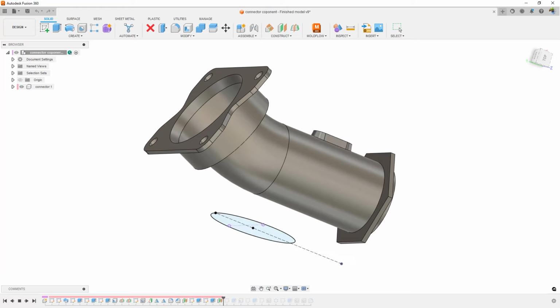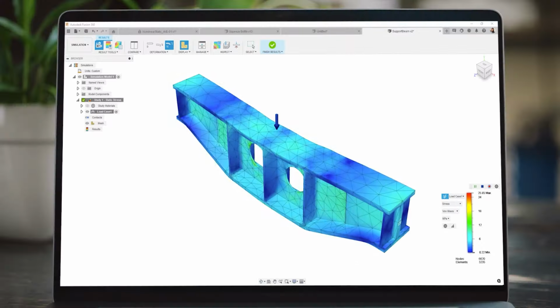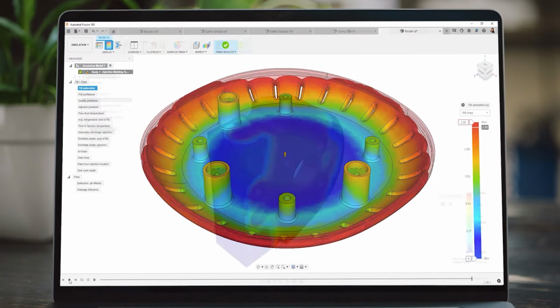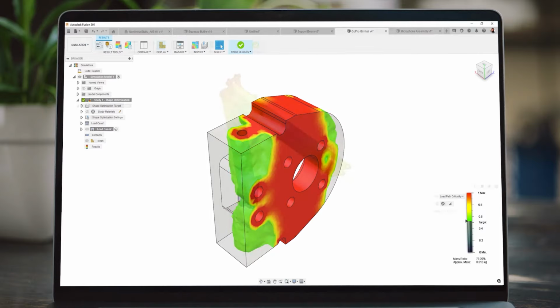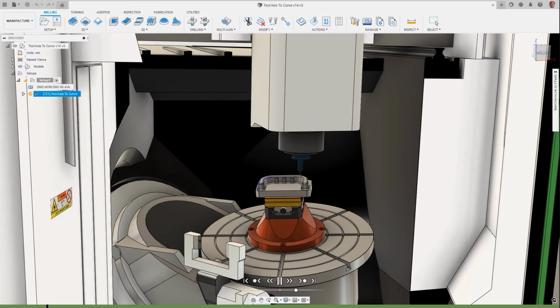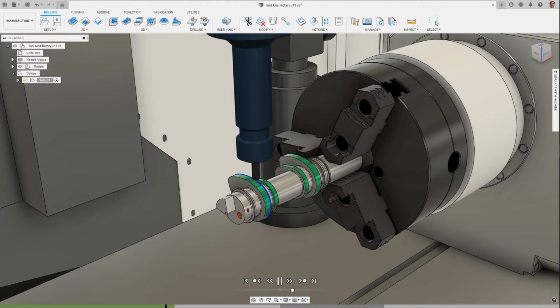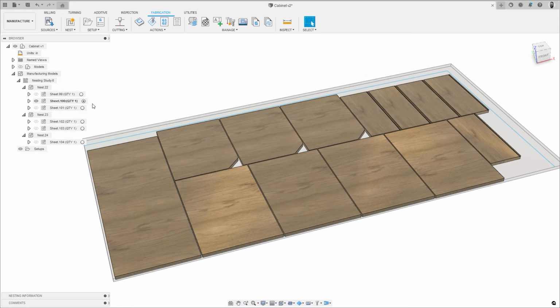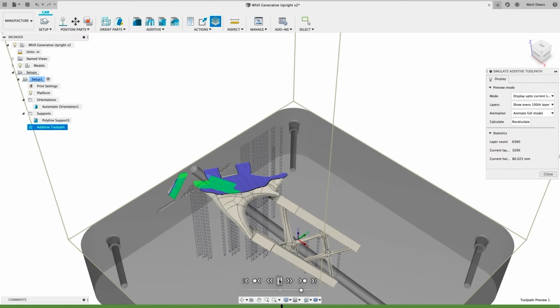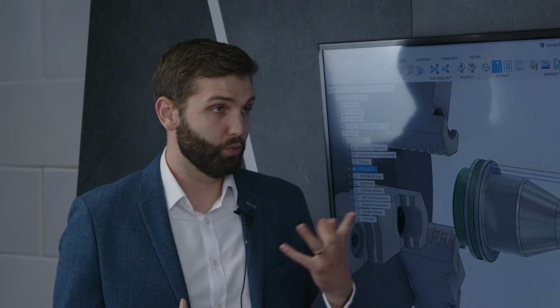You move then forward through to things like integrated simulation, to make sure the parts you're designing are going to work in real life once they're produced. And talking of production, manufacturing capabilities for every application, whether it's 2D all the way up to 5-axis machining. You've got nesting capabilities in there as well. And let's not forget additive manufacturing as well, all within the same environment. Okay, so that's lowering the learning curve, and it's easy to adapt and grow as your business grows with Fusion 360.